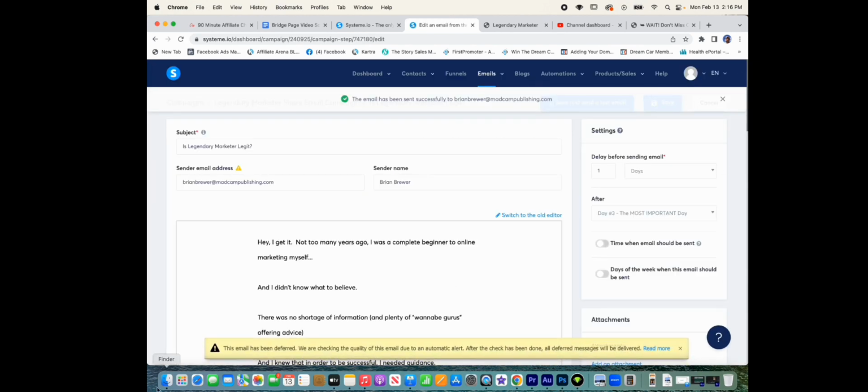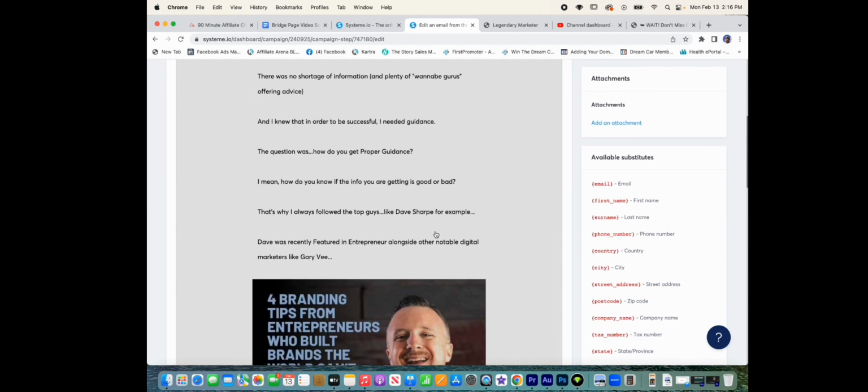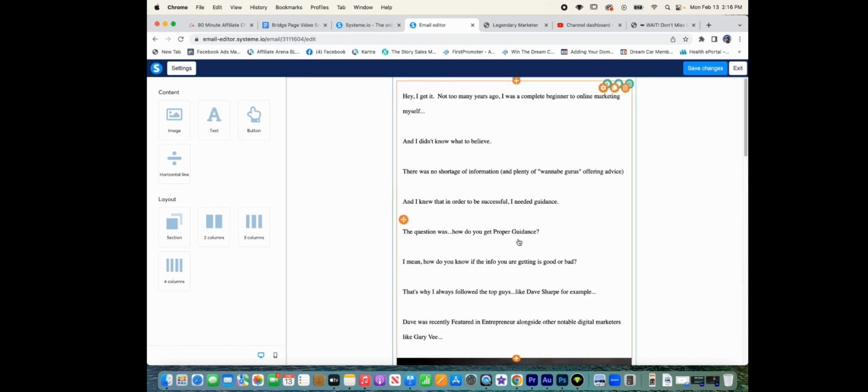And this is perfect. This email has been deferred. We're checking the quality of this email due to an automatic alert. After this check has been done, all deferred messages will be delivered, right? So then you should see this email come through eventually, and once it does, it should be good to go. If you're finding trouble with this, it could be the link to the article. It could be some of the words used in here. Just try to modify it so you can get this sending.